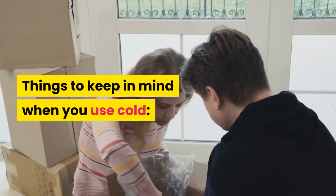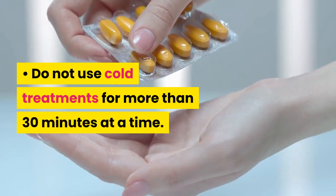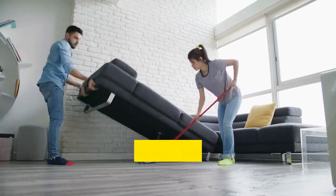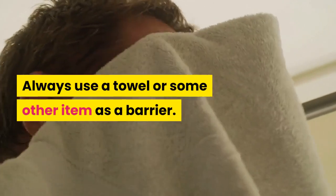Things to keep in mind when you use cold. Do not use cold treatments for more than 30 minutes at a time. Make sure your skin is clean and unbroken. Never apply cold directly to the skin. Always use a towel or some other item as a barrier.